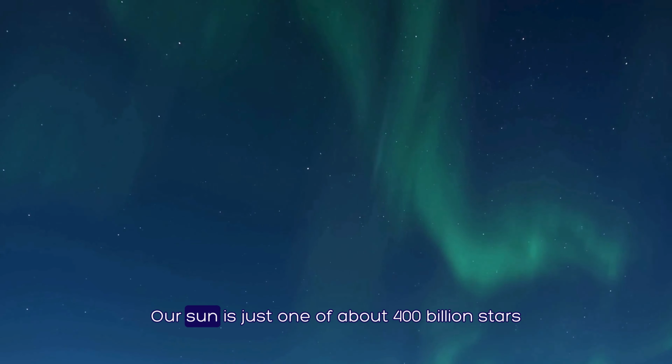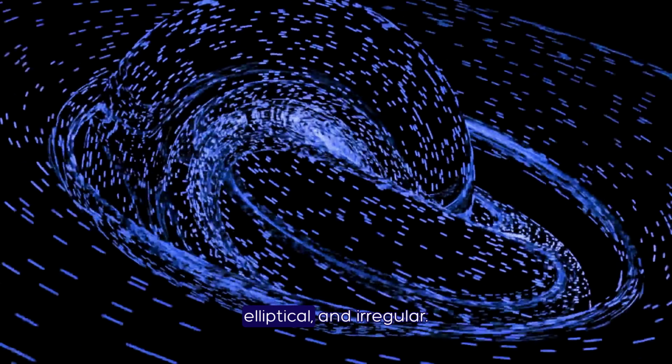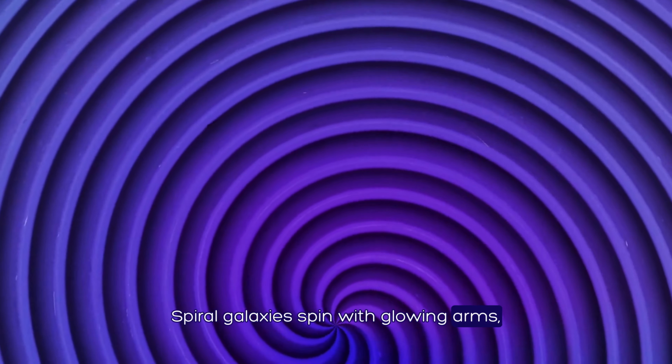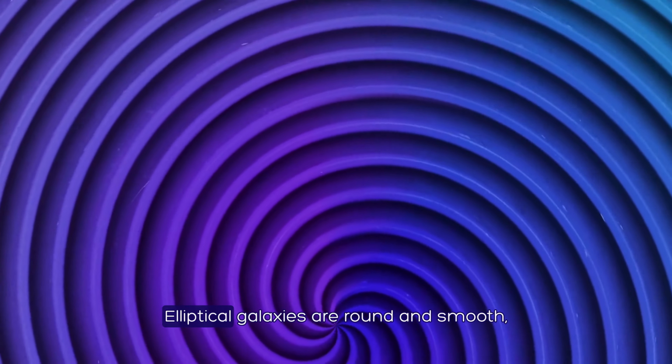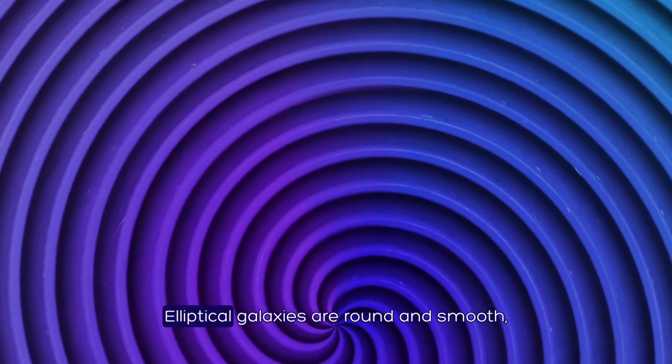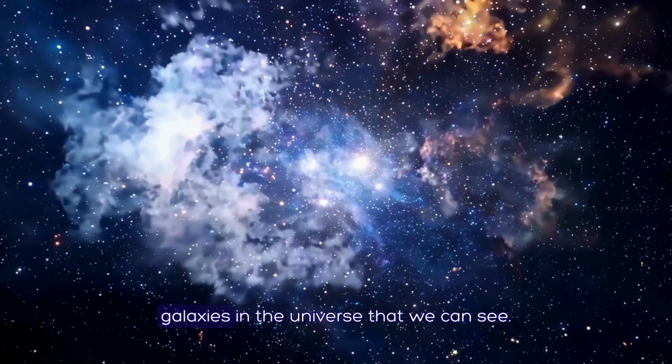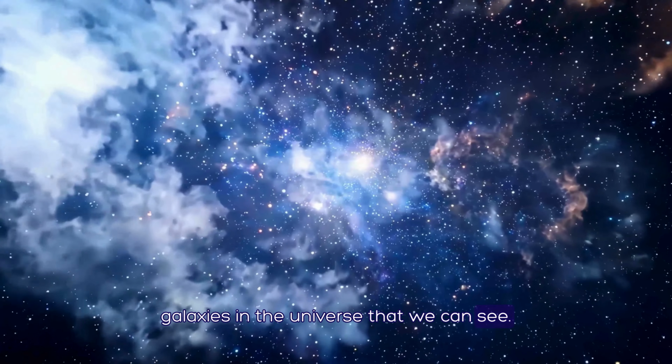Galaxies come in many shapes: spiral, elliptical, and irregular. Spiral galaxies spin with glowing arms, like cosmic pinwheels. Elliptical galaxies are round and smooth, made mostly of old stars. Irregular galaxies look wild and messy, like space fireworks. There are more than 2 trillion galaxies in the universe that we can see.